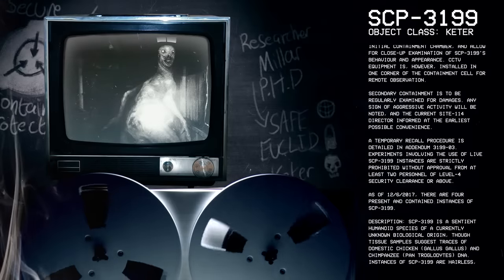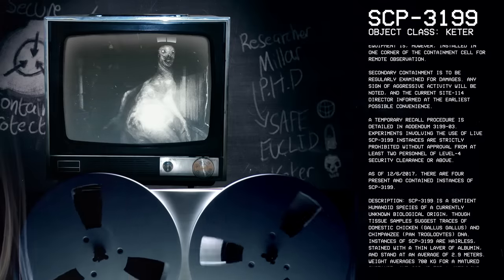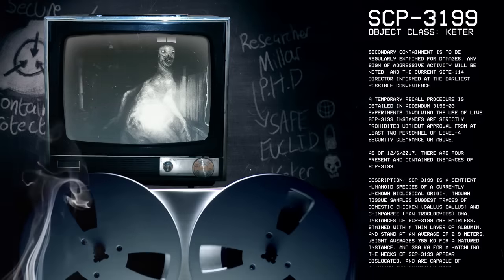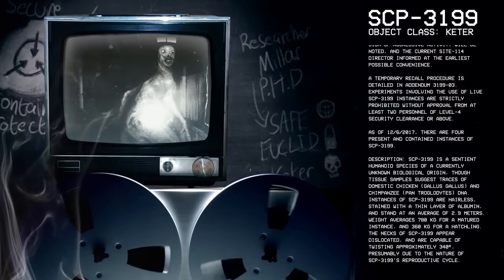Experiments involving the use of live SCP-3199 instances are strictly prohibited without approval from at least 2 personnel of level 4 security clearance or above. As of December 6th, there are 4 present and contained instances of SCP-3199. Description.